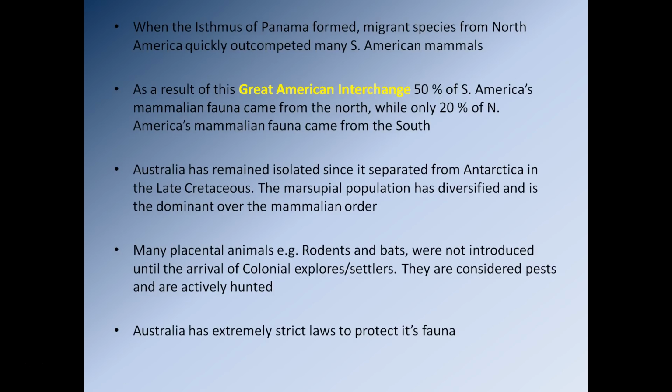Australia has remained isolated since it separated from North America in the late Cretaceous. The marsupial population has diversified and is very dominant over the placental mammal. So in terms of Australia, the vast majority of mammals there are marsupials. Many placental mammals in Australia, like rodents and bats, were not introduced until the arrival of colonial explorers and settlers, and they're actually considered pests, and they're actively hunted.